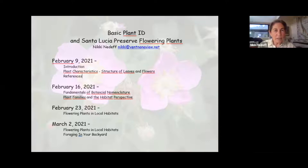Tonight, we're going to talk briefly about plant characteristics, structures of leaves and flowers. And this is sort of the sciencey part of this. It can be overwhelming, but without the foundational understanding of what you're looking at and what tools you use to identify plants, it's kind of a mystery. You just look at the colors and you groove on that, you delight in that. But if you want to really learn how to identify plants, you need that sciencey background.